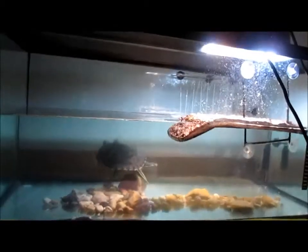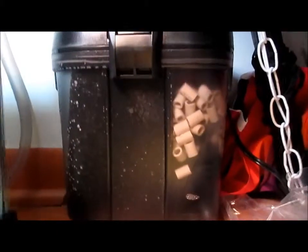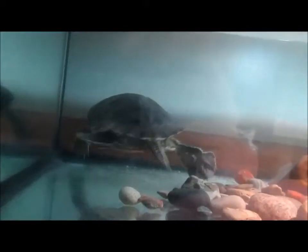If you'll notice, his cage is a little bit over halfway filled with water, and this is a 40-gallon tank. Now, turtles do need a good filtration system. Right here I have a 60-gallon filter for a 40-gallon tank, and this is a little bit over halfway full. So I'd say this is about 23 gallons, and I have a 60-gallon filter, which is good. However, I still do change the water every week, and he's due for a water change already.